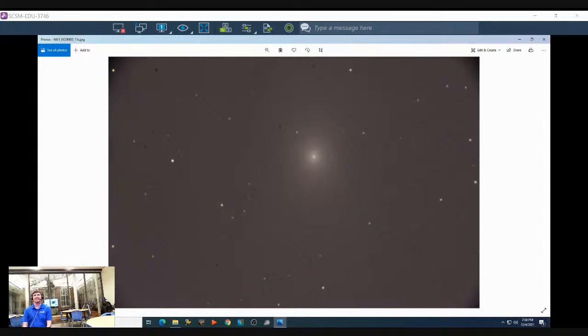The Whirlpool Galaxy is an example of a smaller galaxy interacting with a bigger galaxy, and the smaller galaxy is really super messed up, but it's also kind of messed up the big galaxy too.